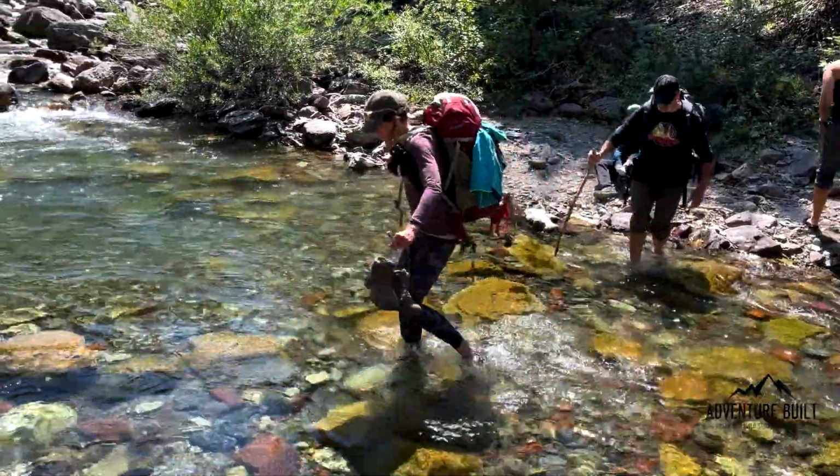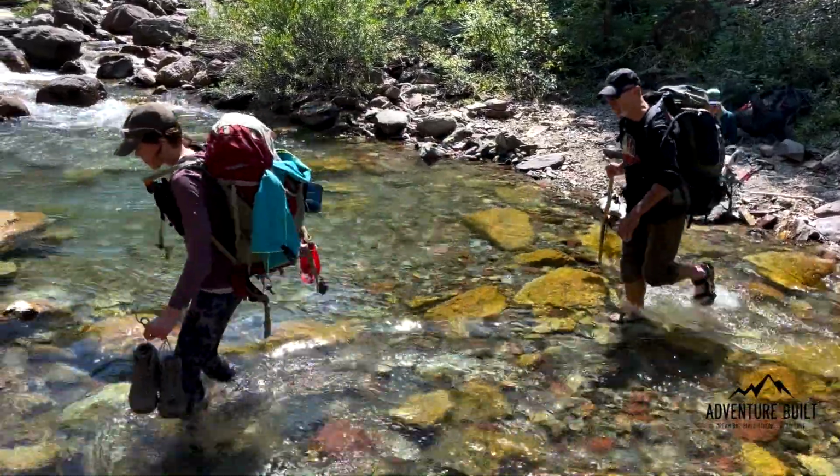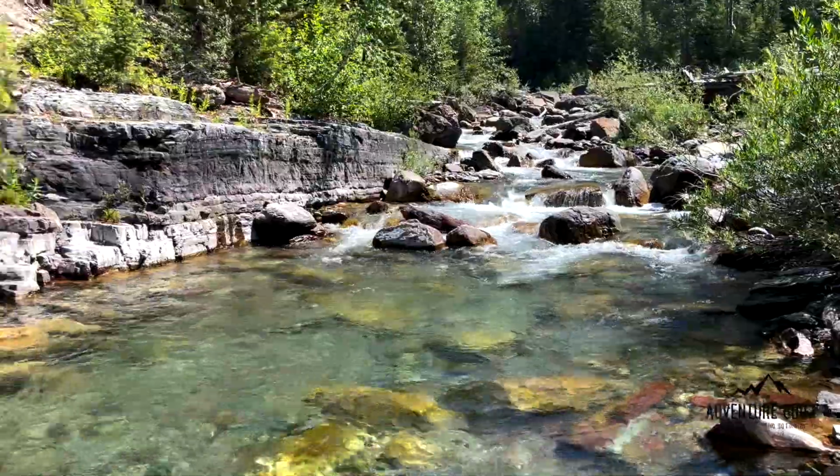3 miles in and we are at our second water crossing. Not water crossing, stream crossing. Maybe a little river. I don't even know what you call this. But it's cold, deep, and beautiful.